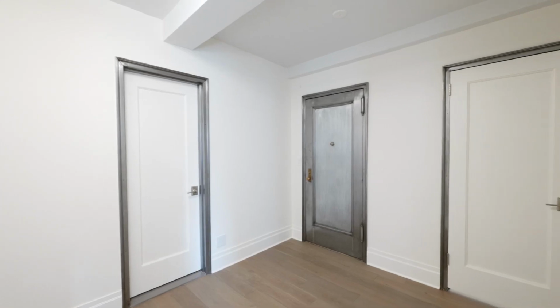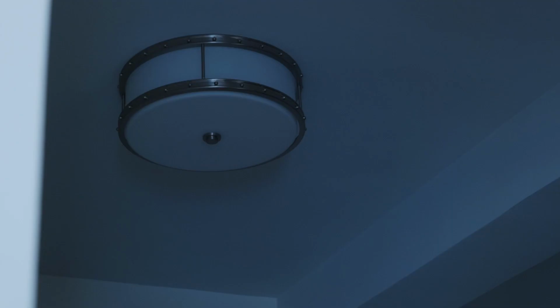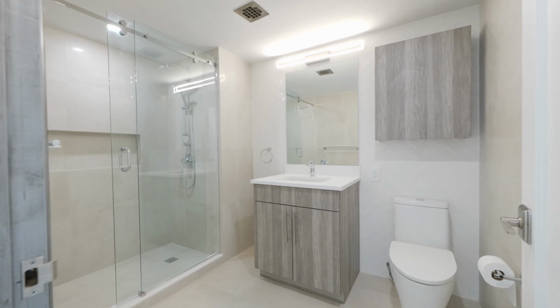We kept the integrity of the unique existing door frames by mimicking them in the light fixtures, hardware, and the new floor material. To keep the apartment aesthetically consistent, we drew from elements in the kitchen and living room for the designs of the bathrooms.